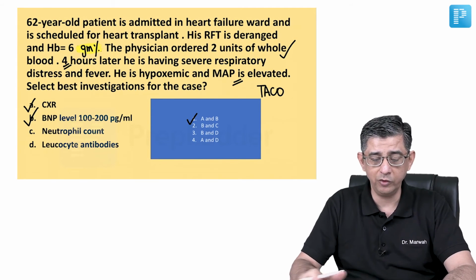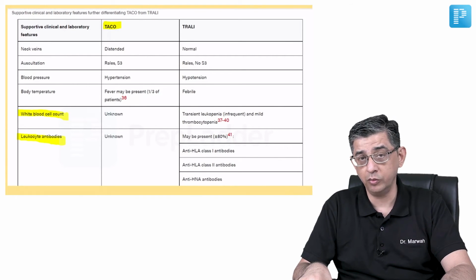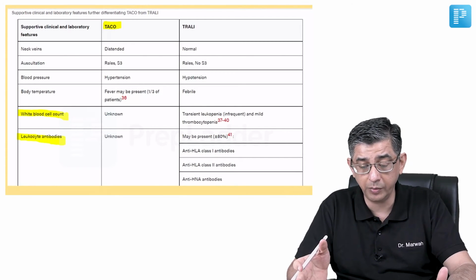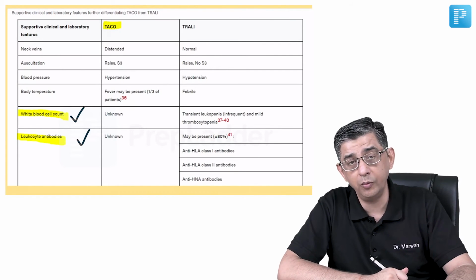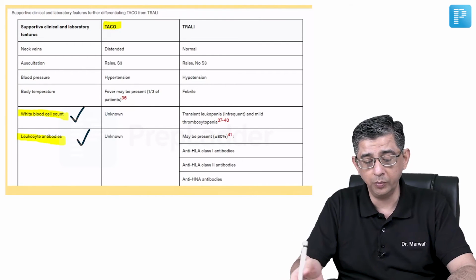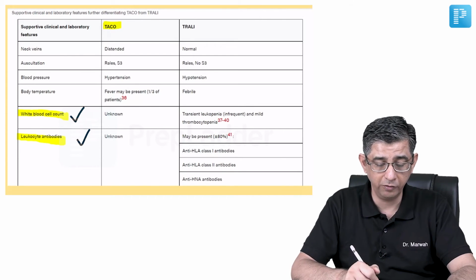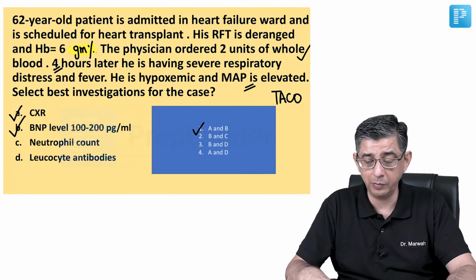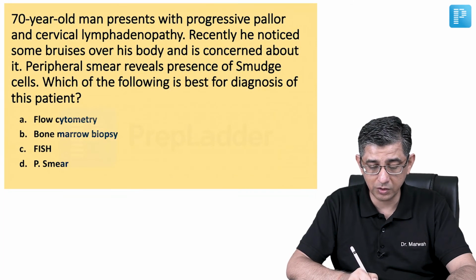But most of the time, when it comes to TRALI versus TACO, they love to ask about investigations that would be useful for working up a diagnosis. Obviously X-ray, echocardiography, BNP, mean arterial pressures, JVP will definitely help. But when it comes to WBC count and leukocyte antibodies, you can see in the table that I'm showing you that in TRALI we can have a leukopenia and leukocyte antibodies may be detected, but there is no role in diagnosis of white blood cell count and leukocyte antibodies or any CD marker, which is not useful to highlight the diagnosis of TACO in the patient.